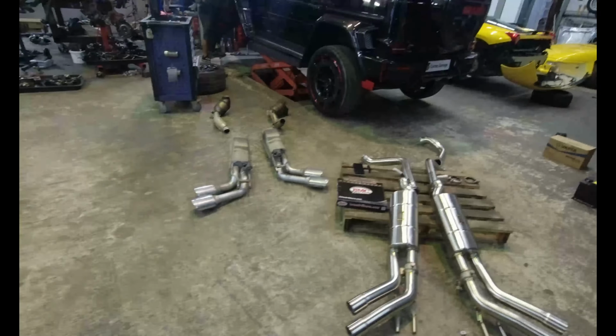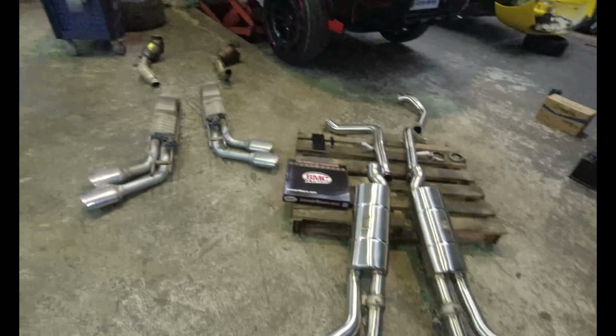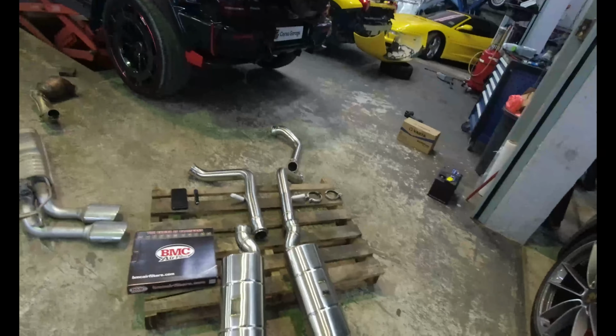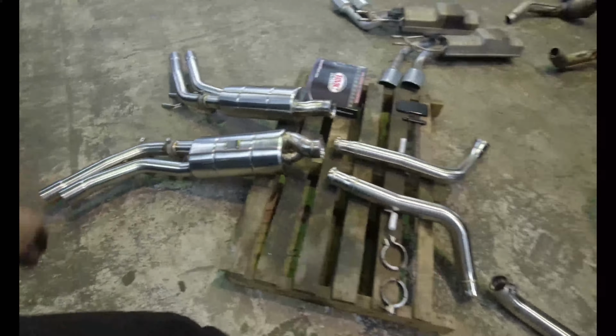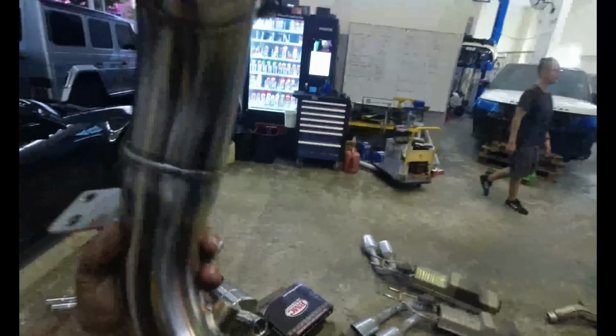Okay guys, so the system is already out. This is the TNEER system. Now it's ready to go into the downpipe system, after linking the spike with the silencer. Okay guys, so this is a straight through.